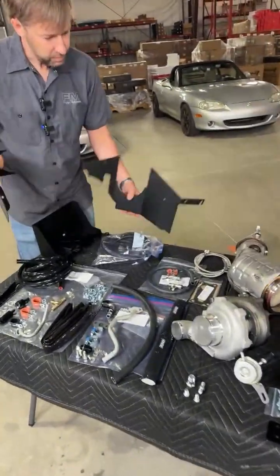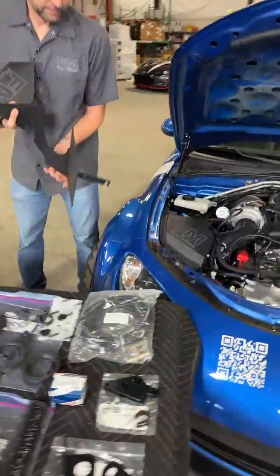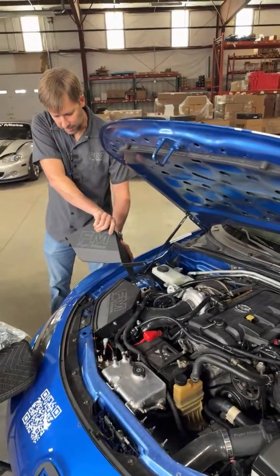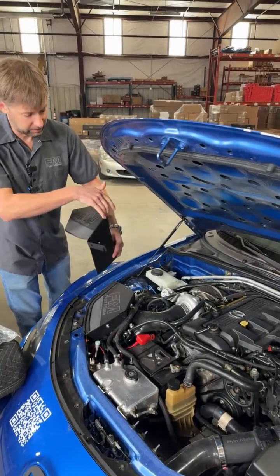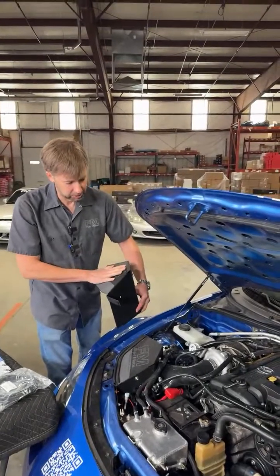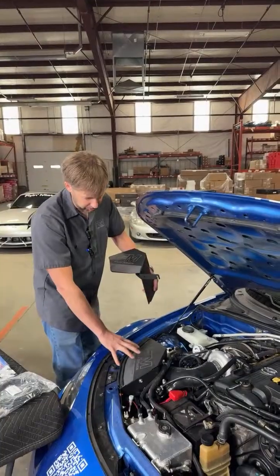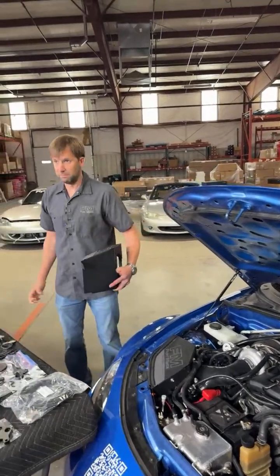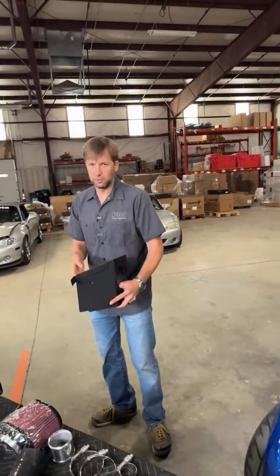airbox. So this is the airbox here that goes in the corner right here. There's a lid on it. The lid we found was, even though it's tucked in this corner, even though we had this baffle, the lid was really important to keep our intake temps down, which is very important. So we put it back in this corner, put a lid on it.